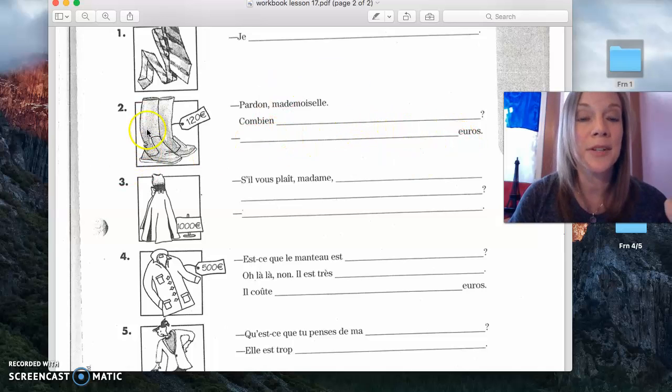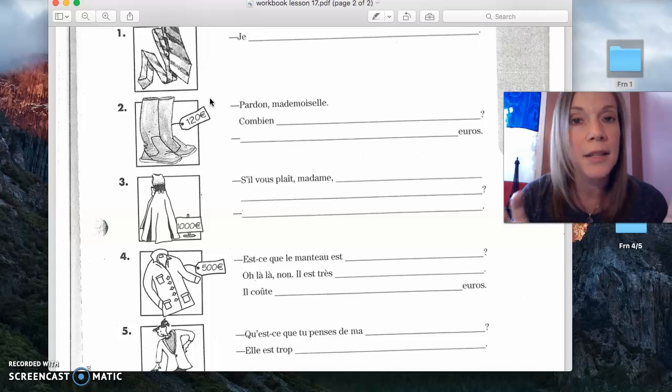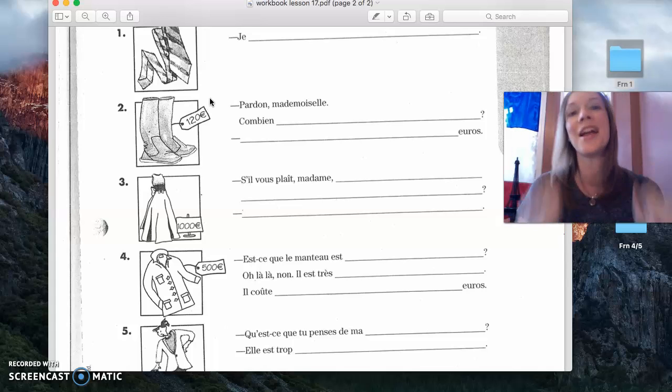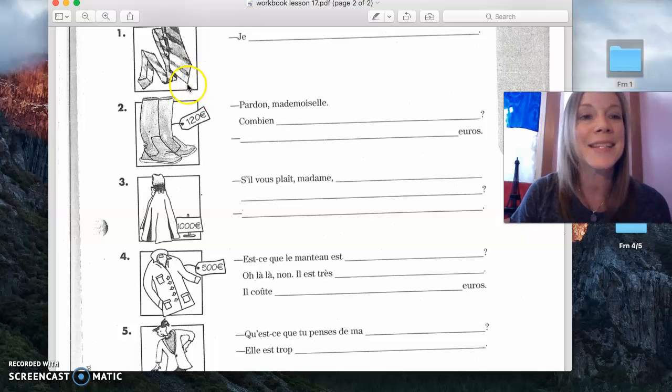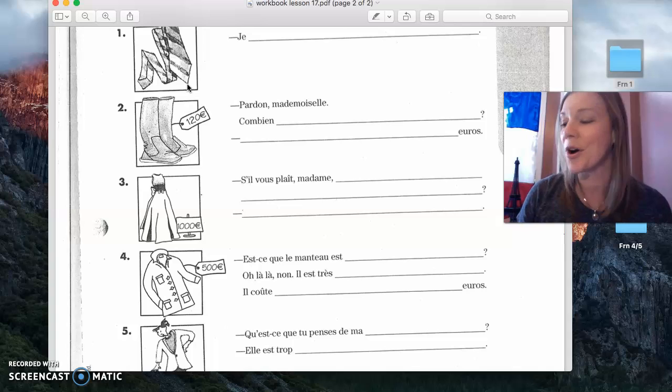So use the picture as your guide, use your vocabulary, put together some little phrases and some dialogues. A little bit of a challenge here, but if you have the French vocabulary in front of you, I know you can do it. Again, submit all of this to me on Google Classroom. I will give you feedback and you'll know how you're doing in case you have any questions.